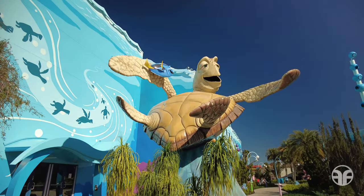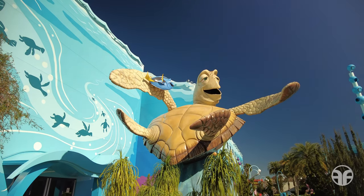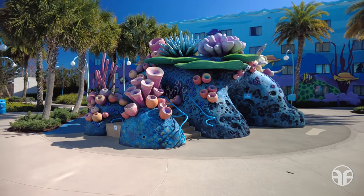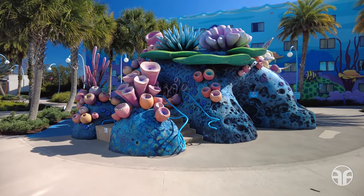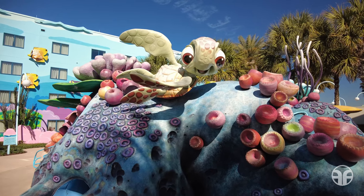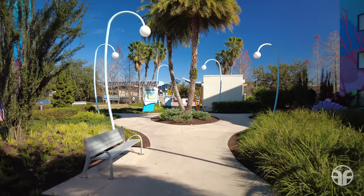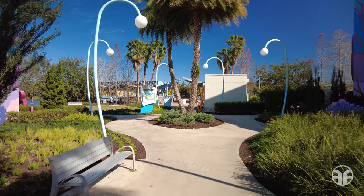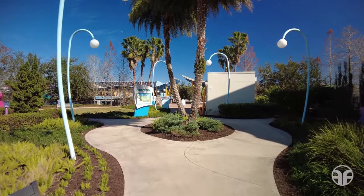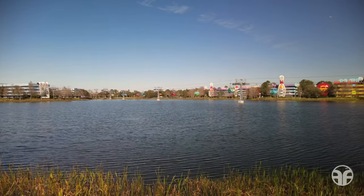Dude, look, there's Crush and Dory. We've come up to the Righteous Reef Playground, along with Squirt adorning the top of it. Over to the right hand side are some restrooms, but if we continue up ahead, it'll take us to the shimmering waters of Hourglass Lake.